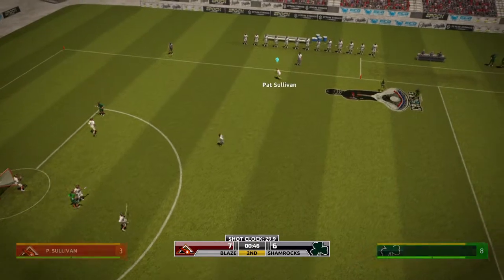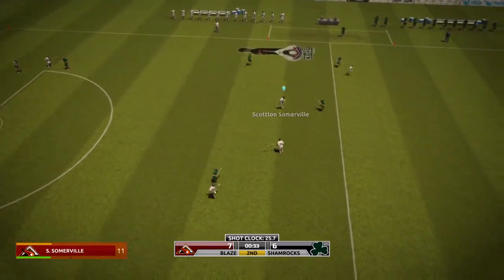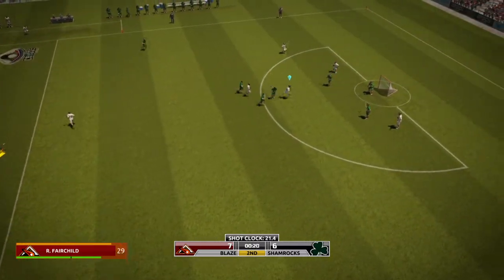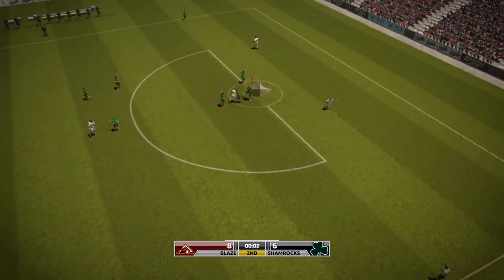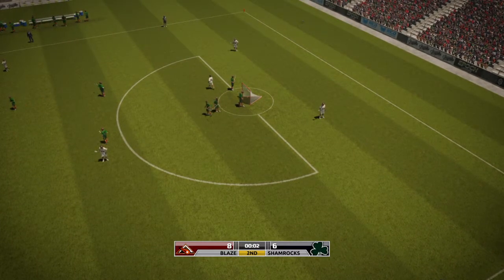Great pressure. John, harassed. Can't get it away and loses control of the ball. Chance for them now. Fairchild. Left side left. Left side right. Somerville. And a stinger. He scores. Somerville buries.